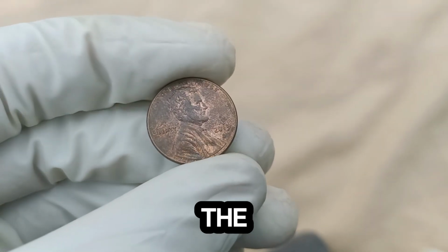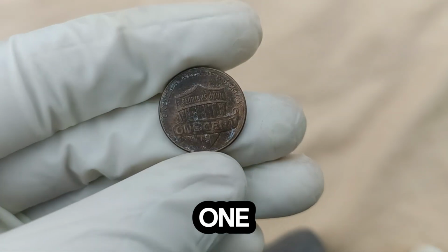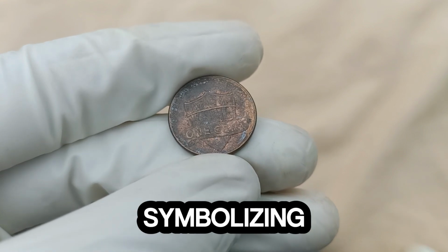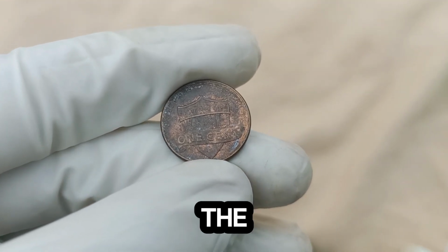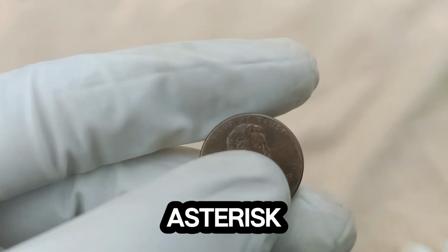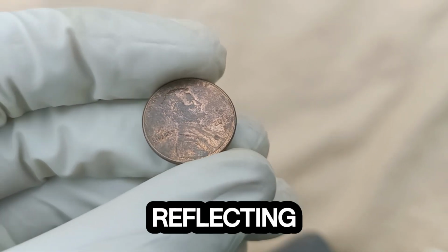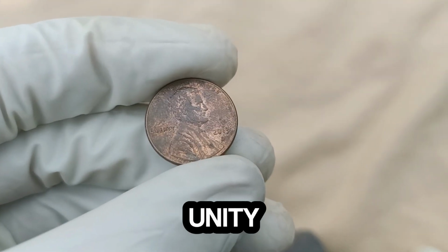today. The Union Shield reverse features a shield divided into two halves, one symbolizing the states and the other symbolizing the federal government, with the phrase United States of America running along the top. The design is both simple and powerful, reflecting the nation's strength and unity.